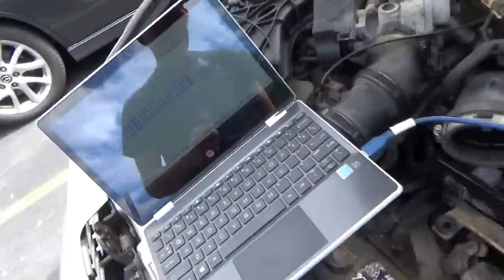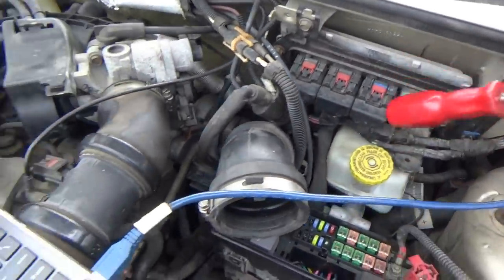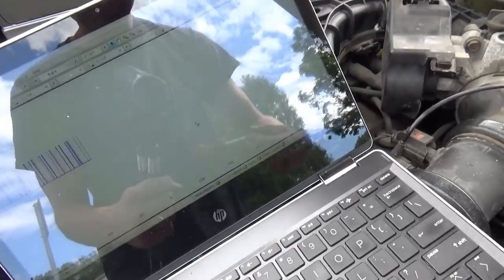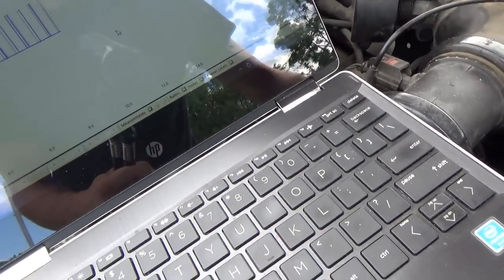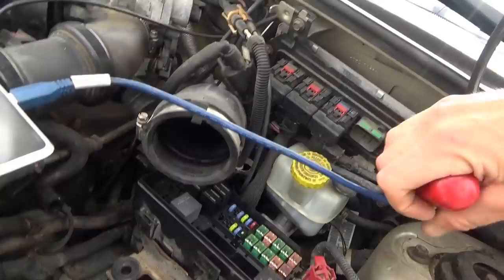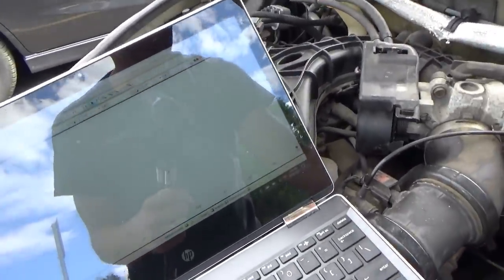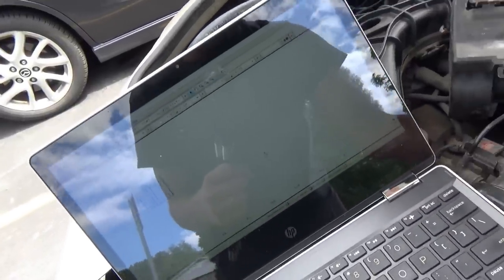All right, so we got the scope rolling. I'm just going to do a little tap test on this PCM, which lives right here by the brake fluid reservoir. Definitely offline. However, it does talk to the scanner. The rodent damage, those wires, would they have anything to do with anything? Maybe, maybe not. What do we do? For the engine computer, I want to check all powers and grounds. First and foremost, before suspecting a bad computer, we'll check the connections and go from there.